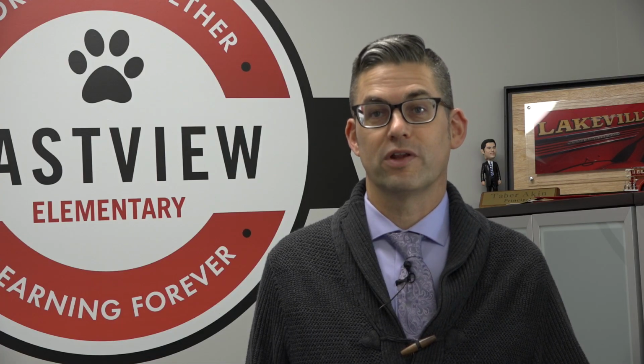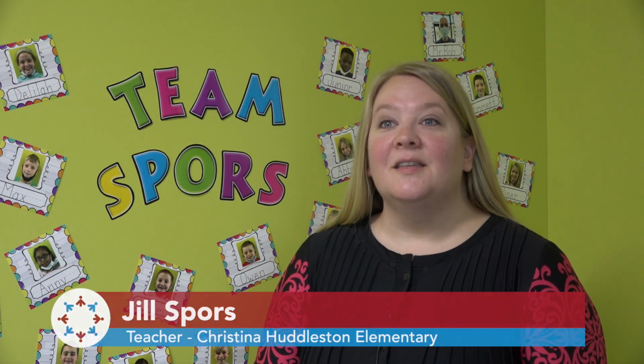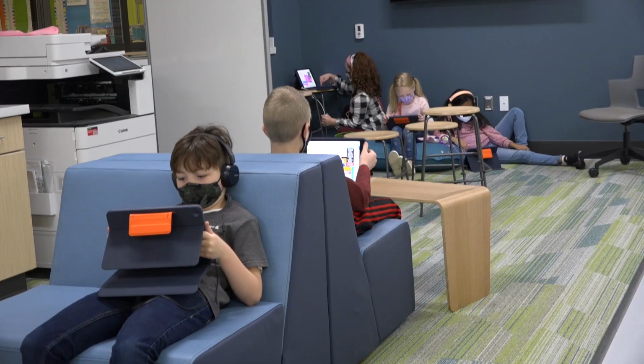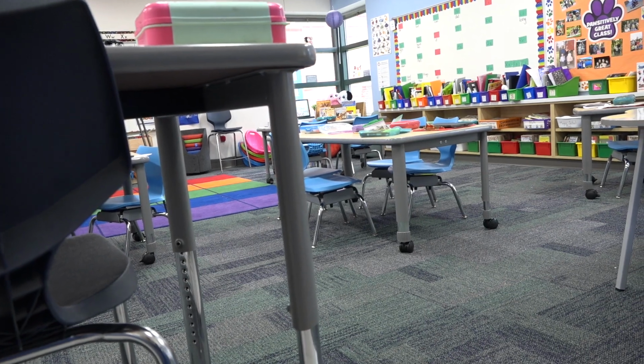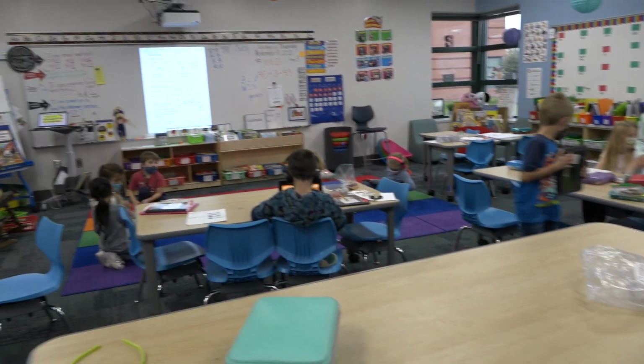One of the unique features in the addition is a self-contained bathroom within each classroom. There's 4 classrooms. Each classroom has its own bathroom. I think the one thing that I love the most is how the students are using this space. They love using the flex seating, they love spreading out in the common area and being able to work in small groups. So we have rectangular tables, and we can adjust them to the student's height so they can stand up while they're learning, or they can sit down depending on their movement that they need throughout the day.